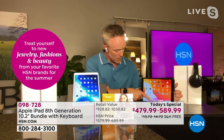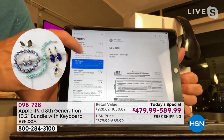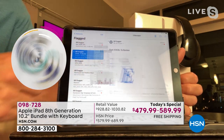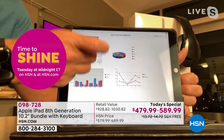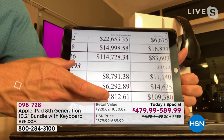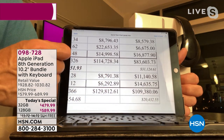But this is what happens. You jump into your email and someone from the office has sent me an Excel document. Okay, there, where is it? There it is. And I need to see if it works. Okay, that was fast. That was easy. Can I read it? Pinch and zoom technology. You see the clarity. I mean, this is boring, everyone. This is spreadsheets on a Sunday night. But the thing is, it's easy on the eyes.